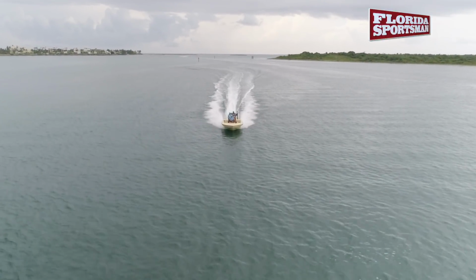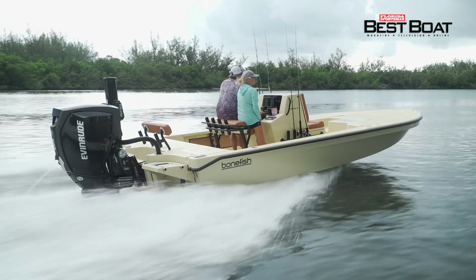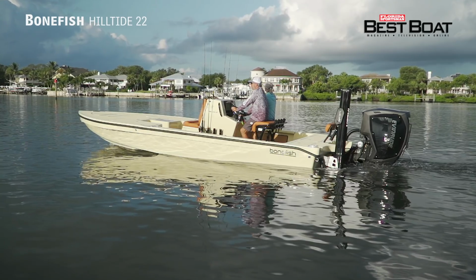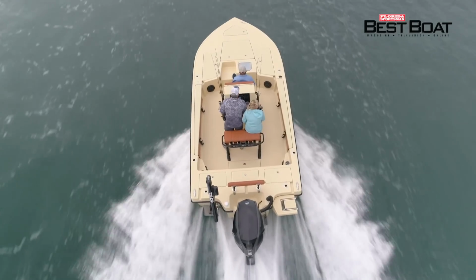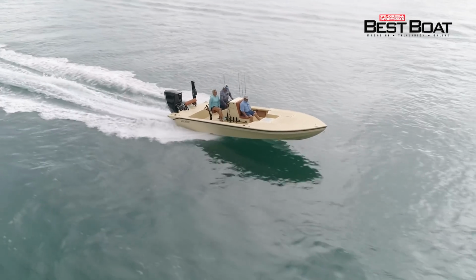Today on Florida Sportsman Best Boat. For those who desire eye-watering performance in a versatile package, we'll be taking a look at the Bonefish Hill Tide 22. I had to keep reminding myself that we're there to test a fishing boat. The racing characteristics of this boat were something to behold. It was such an exciting boat to drive.